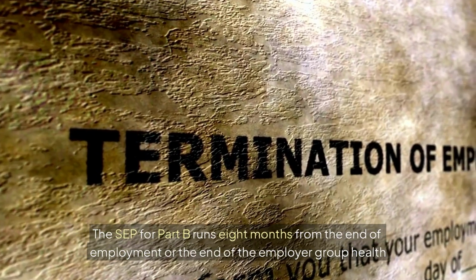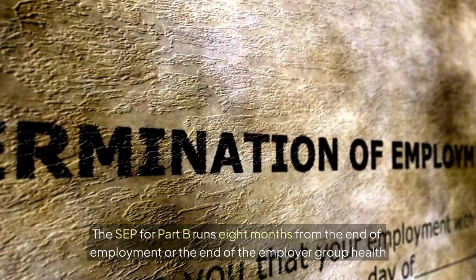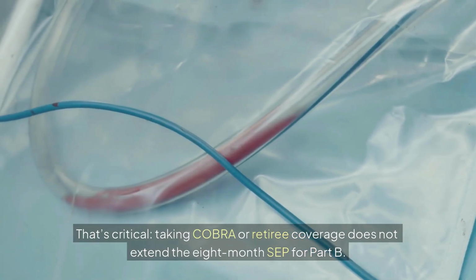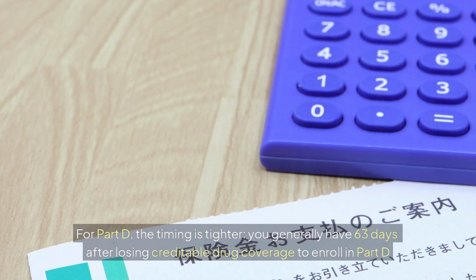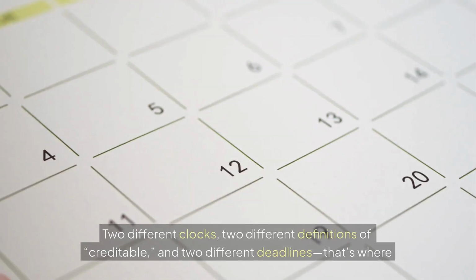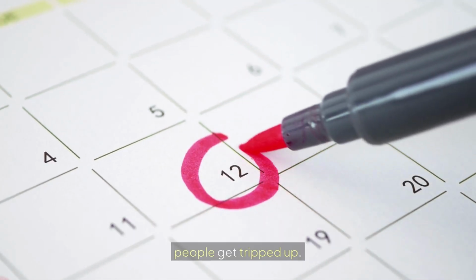The SEP for Part B runs 8 months from the end of employment or the end of the employer group health coverage, whichever comes first. That's critical. Taking COBRA or retiree coverage does not extend the 8-month SEP for Part B. For Part D, the timing is tighter. You generally have 63 days after losing creditable drug coverage to enroll in Part D without a penalty. 2 different clocks, 2 different definitions of creditable, and 2 different deadlines. That's where people get tripped up.